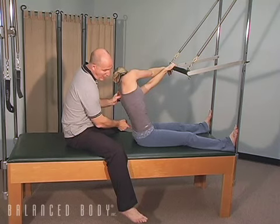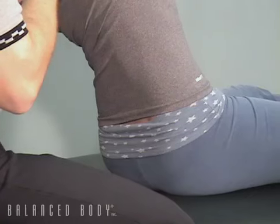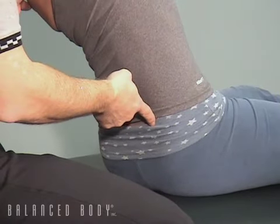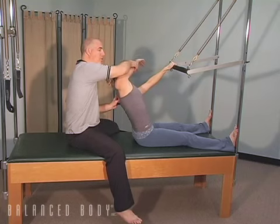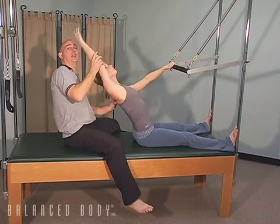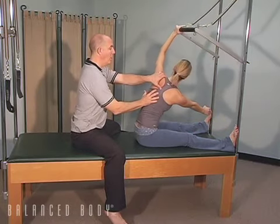Now, a couple of important things to look for. One is I want to make sure the weight is equal on both sit bones. If she starts to roll off, I know I'm no longer moving through the thoracic spine, but I've actually locked up the lumbar spine. So I always like to keep those sit bones down. The other thing is to make sure that she's keeping axial elongation all the time through this range of motion, reaching for that left foot all the way through.